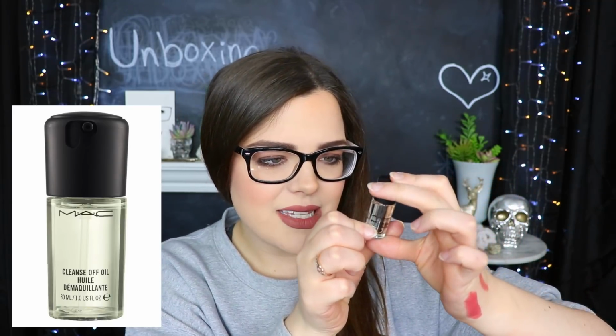Next up, we have a little tiny bottle here from MAC. This is the Cleanse Off Oil. So this is a cleansing oil. So that's pretty interesting. I could give this a shot with my waterproof mascara and stuff. That's always a pain to take off.